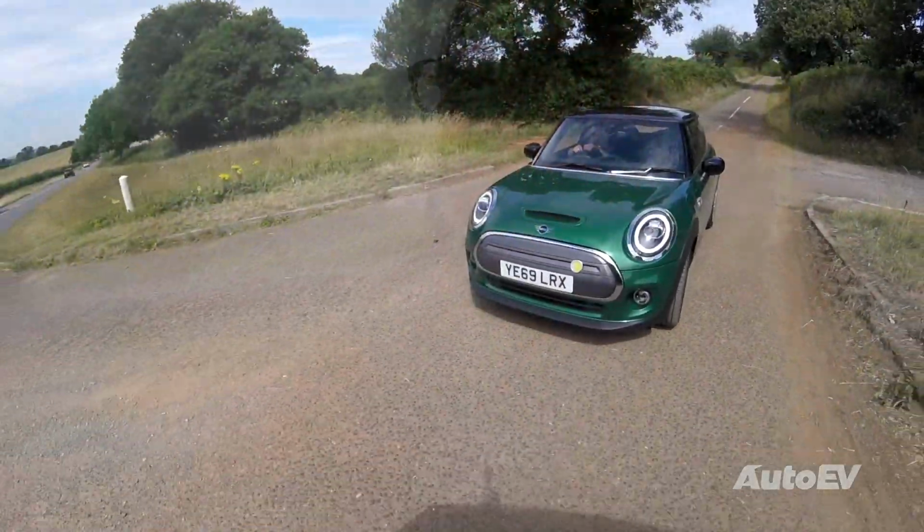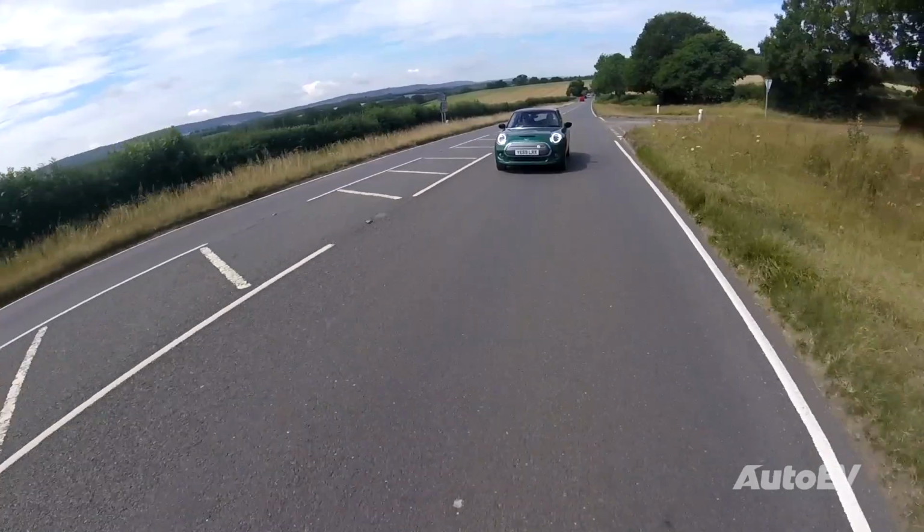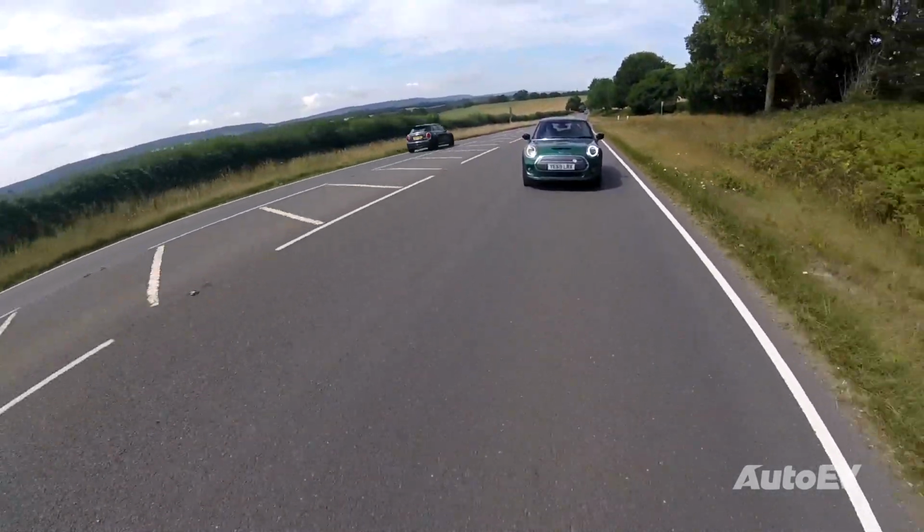And what really impresses is the way it handles the power being put down. Mini have developed a really clever traction control system with this car to handle that large instantaneous hit of power to the front wheels. These mid-bend, massive power applications just don't unsettle the car. You do that in anything else, front wheel drive, and you think to yourself you're going to understeer off into the nearest tree, but the Mini doesn't do that. What it does is it just seems to dig its front tires into the tarmac like a cat digging its claws into your curtains, and just says, right, let's go, and go it does.